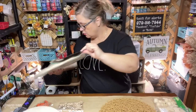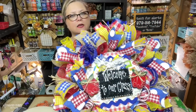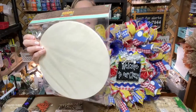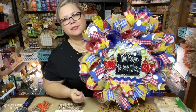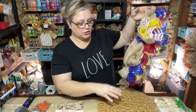Now, what do I like to do with these? I want to show you. I like to make my own signs, just like I did on my teacher wreath that I posted a couple of weeks ago. This middle circle is using one of these. And I share in the video how I attach the scrapbook paper and all the embellishments and everything to it. So I just wanted to share that with you.